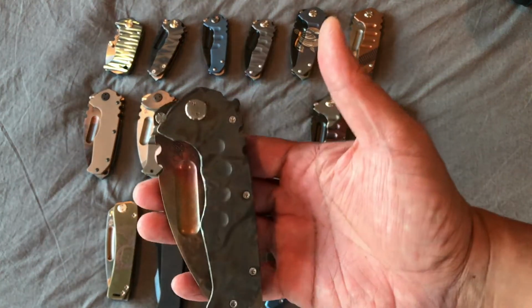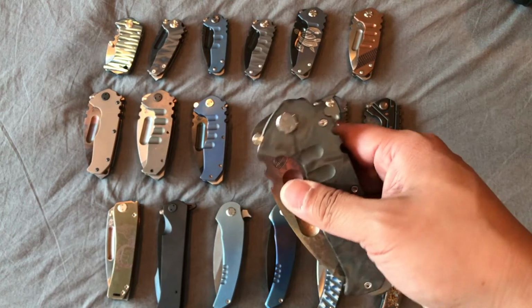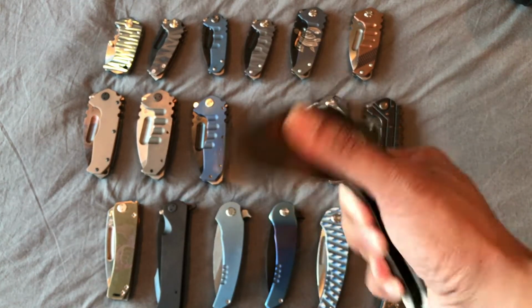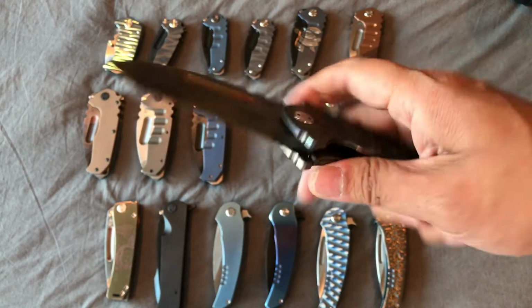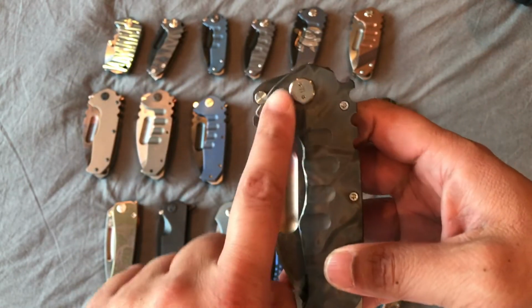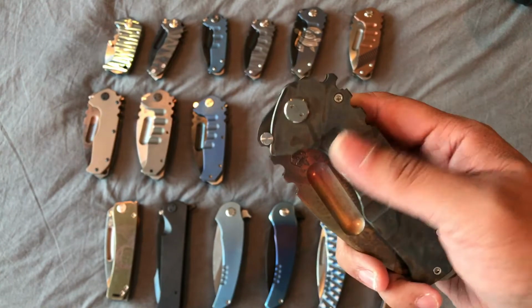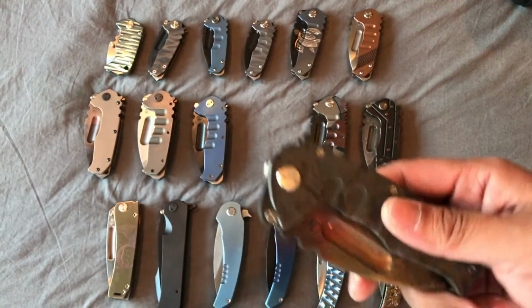This one was the very first Praetorian Ti that I handled, so this one is responsible for all the rest. It is a 3V Tanto Vulcan blade. It's got some pretty cool flamed hardware, pretty cool flamed scales and titanium hardware, and for some reason, I just love the Praetorian Tis that have Ti right on them. I just think it's cool.